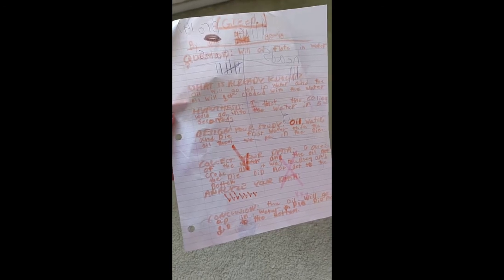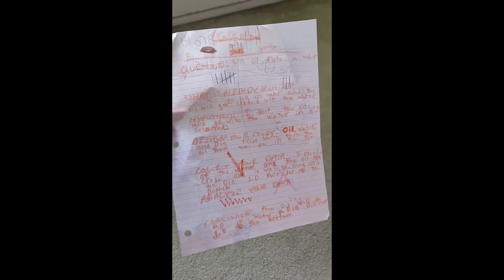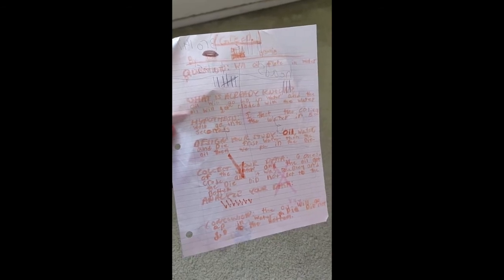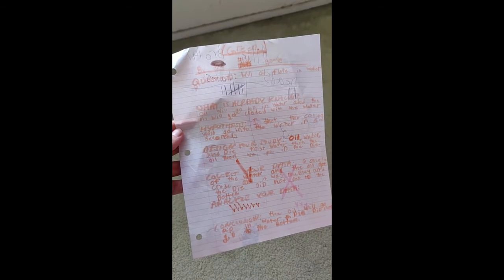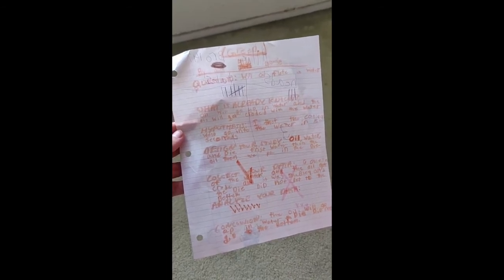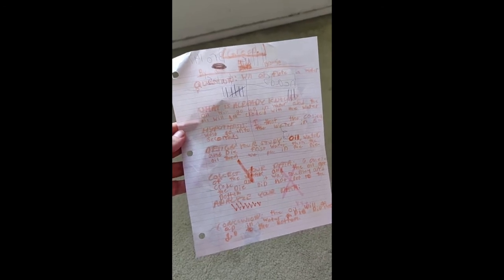The question was, will the oil float in the water? What do we already know? I know that the oil will go up in the water and the oil will get all crowded with the water, I think. I thought the oil would go into the water in only five seconds. Oil, water, and dye. First water, then the oil, and then we put in the dye.